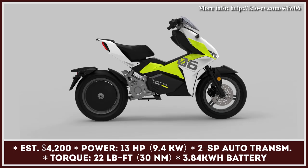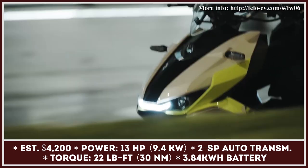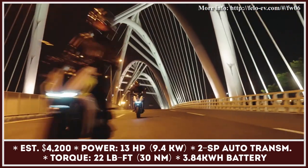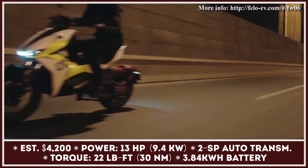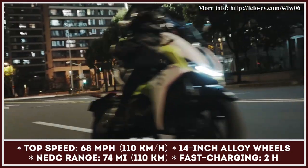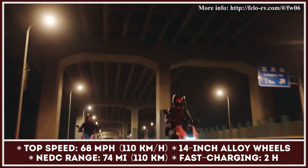Developed by the Taiwanese motorcycle and scooter manufacturer in cooperation with FELO Technology, the upcoming F9 will be tasked with conquering the European market. The model looks like a hybrid between a motorcycle and a scooter, and it's equipped with a segment-exclusive 2-speed automatic transmission, which definitely adds to the riding fun and improves control over the power delivery.